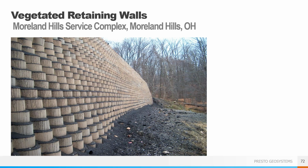Here you can see the wall structure is constructed with a slight setback to allow for topsoil fill and vegetation in the front face. The backfill material is a good drainable aggregate. The wall can be seeded either by mixing the seeds in the soil before installation or by hydroseeding or broadcasting once installation is complete.